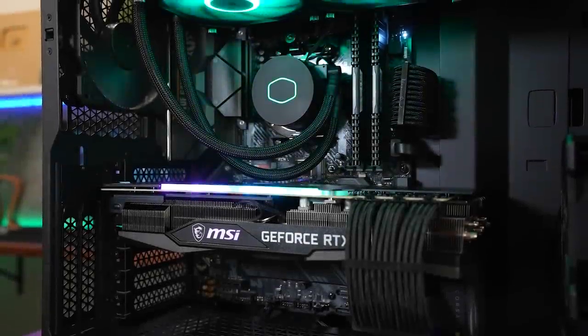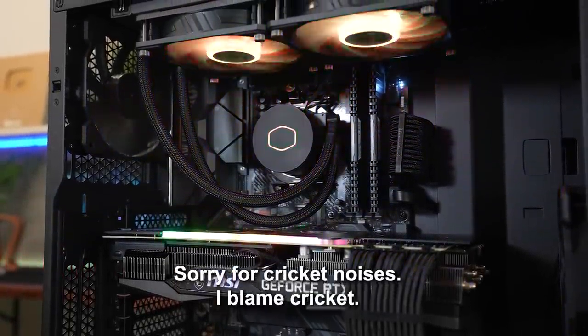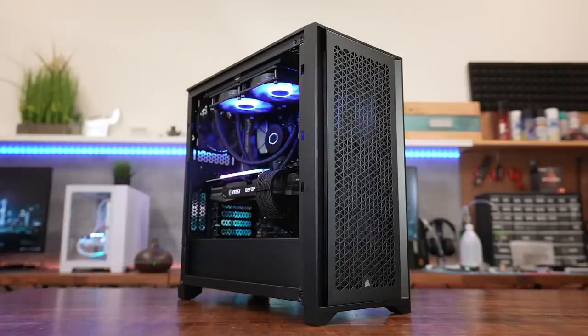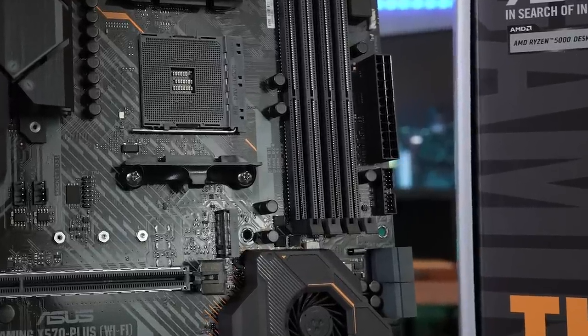All right, our number one best-selling gaming PC is up and running. She's purring like a kitten. Everything's going really smoothly, but a couple things that I wanted to mention that I forgot to say earlier about the motherboard. There is one thing about it that I missed. It doesn't have USB-C. There's no USB-C header on it.